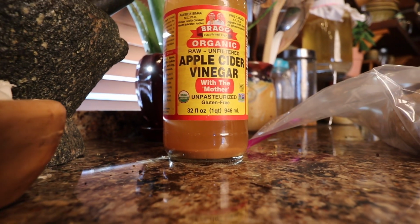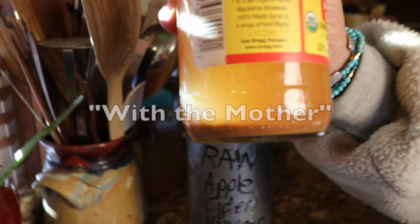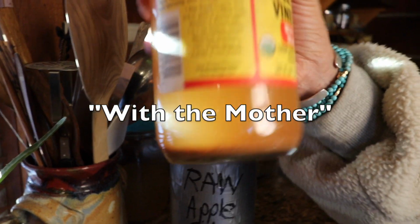Basically, apple cider vinegar is just fermented apples. So you're going to mix a little water with your apples, and then it's going to ferment, and then you let it set a little bit longer, and it turns into vinegar. So there's filtered and unfiltered. Basically, the unfiltered, which is the raw apple cider vinegar, you can see the sediment, and it is very cloudy. It's not clear at all.